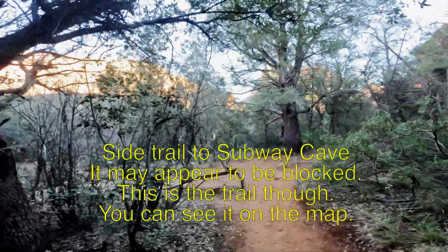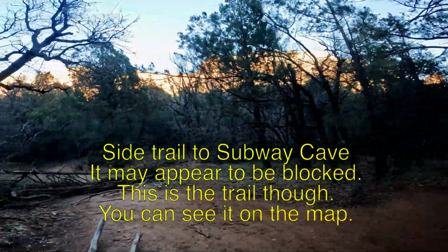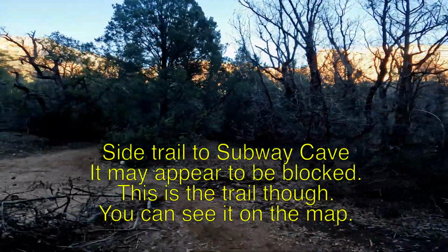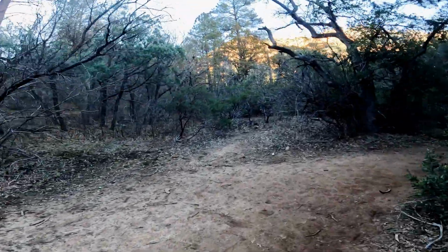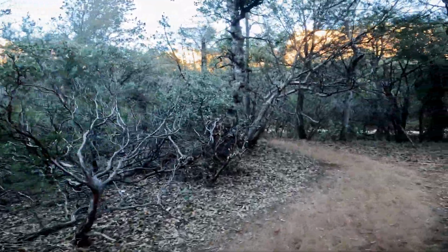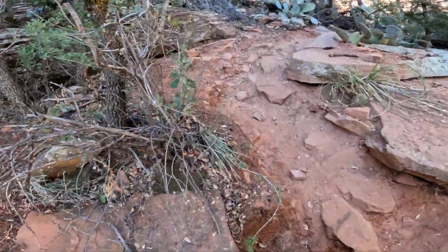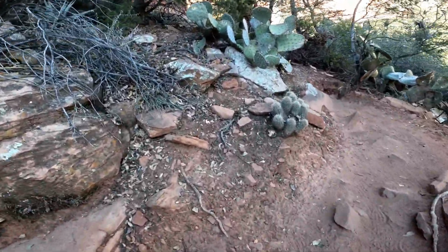I've done the Boynton Canyon Trail several times, and I don't know why, but I've never gone up to the cave. I don't know, it looks like they've got it all blocked off. But this is definitely a trail. We will be wrapping up the hike video here pretty quickly with this tour of the Subway Cave and a quick view of the Indian ruins.